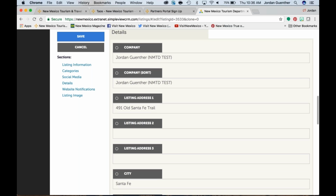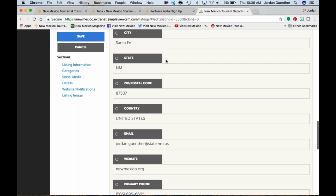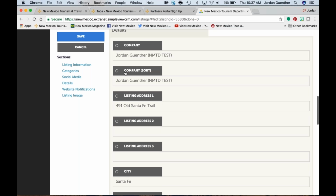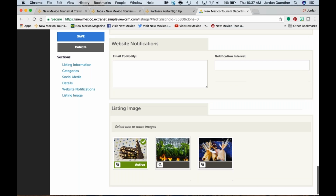Continuing down, the details: these things should have been populated when you created the account. So this is being pulled in from the initial sign up. But if you need to change this, because maybe the parent company is in a different location than the business location, all you have to do is click the little circle on the tab next to the listing address one, or any of these. If you click on that, it becomes green. That means that it is now an editable field. So let's continue on down.